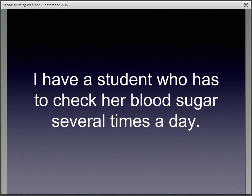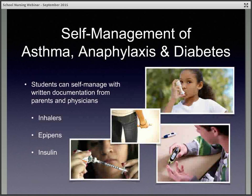I have a student who has to check her blood sugar several times a day. Now this would be in the case of a diabetic. In Nebraska, our legislature passed a couple of laws a few years ago that said that students can self-manage asthma, severe allergies or anaphylaxis, and diabetes if they have written documentation from their parents and their physicians. This would include things like totally managing their blood sugar checks, administration of insulin, carrying an EpiPen and handling all of their asthma medications, including inhalers and nebulizers and that type of thing.